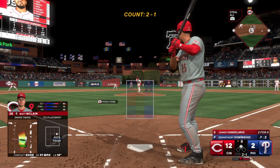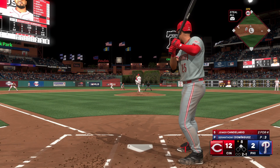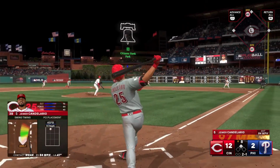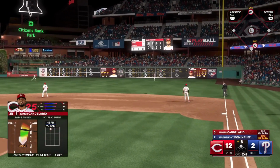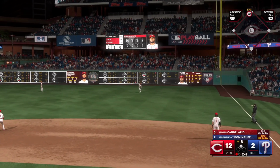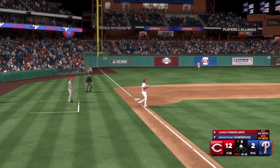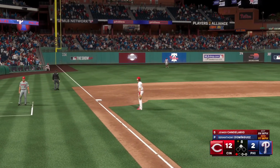Well, they need someone to stop the bleeding and keep the score right where it is. Seems like a tough task today with the way this lineup is swinging it. Now it's going to be Jamer Candelario. Castellanos gets under it. Makes the grab. Runner tags up for third. Just a bluff, though. Wasn't going anywhere. He'll stay at second with one away.